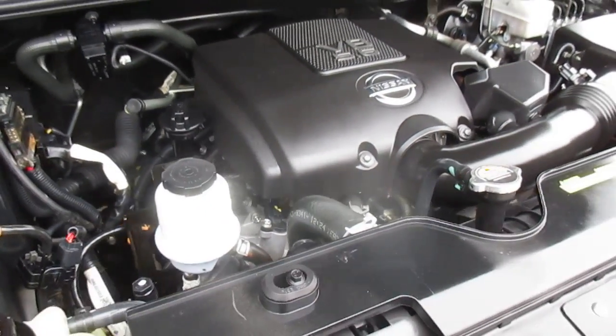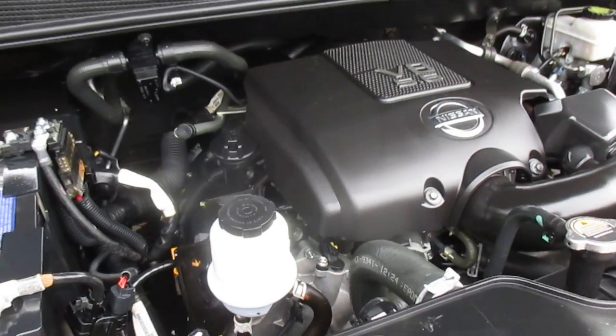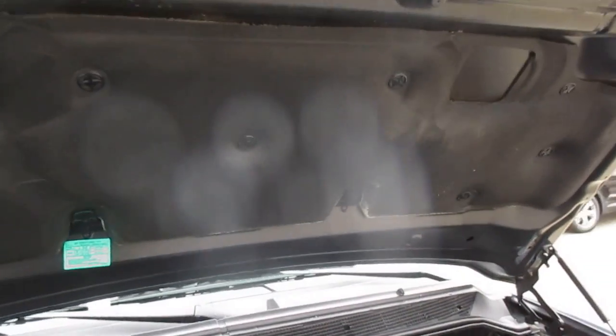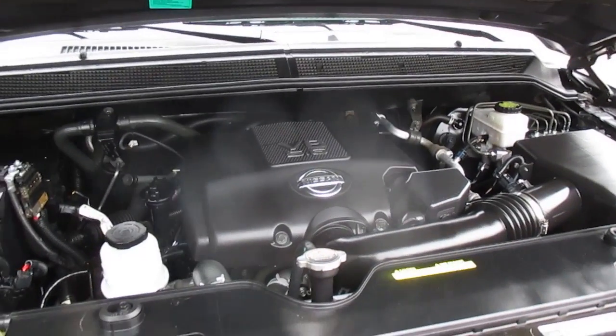Fuel mileage is typical to be expected of a big V8 powered truck like this. You're looking at about 12 city, 17 highway on regular unleaded gasoline. You can put premium in it, but that's really how cheap your wallet may feel. So neither here nor there. Definitely a powerhouse of a truck, and one I absolutely love.